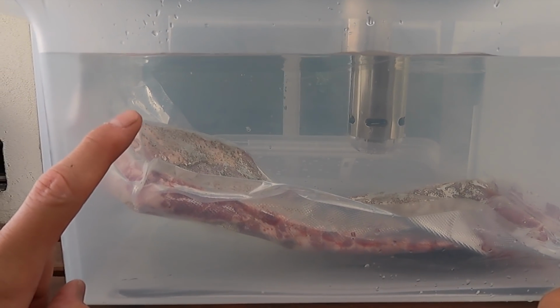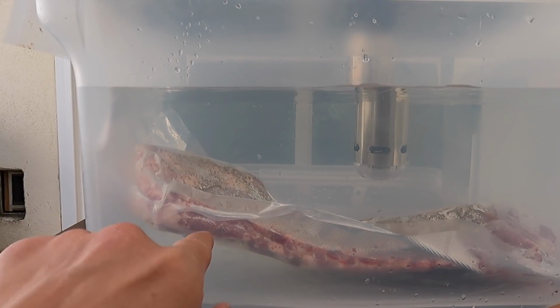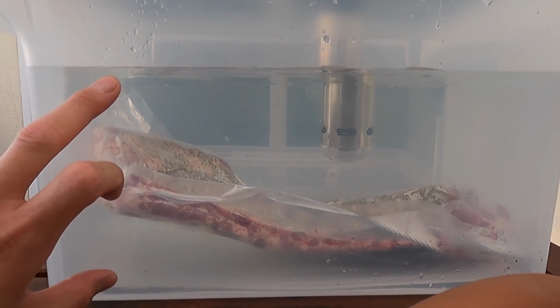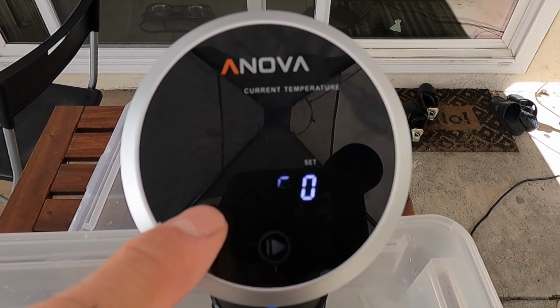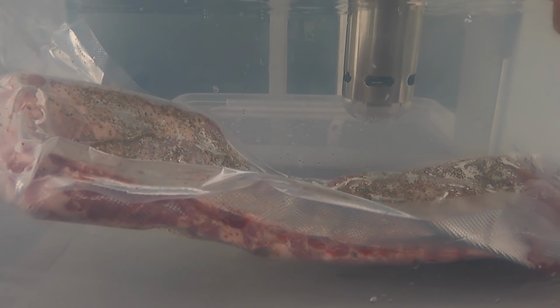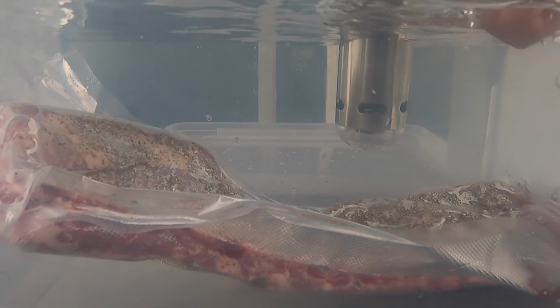So an important thing is to make sure that the ribs are completely underwater. You can see here, the whole rack of ribs are sealed inside the bag and it's underneath the water. So that's what sous vide-ing is. It's underwater and there's this circulator, but I set it to 165 because I only want to cook it for like 5 or 6 hours. You can cook this at a lower temperature, like 130, for like a day to 2 days, and it'd be super tender.